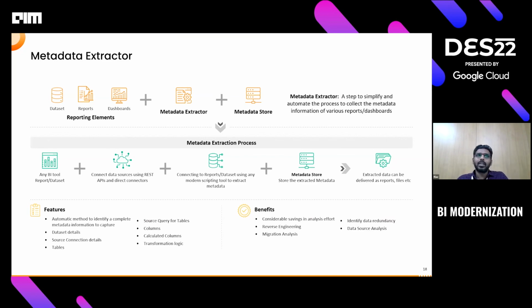So the next one is the metadata extractor. Why metadata extractor? Metadata extractor is something which has been there in the traditional BI tools. And then, what is special about this? In the traditional BI system, it used to have its own metadata store. It's mostly a database or an XML. So whenever we want to look into this metadata information, we can look into the database or XML to get this information.